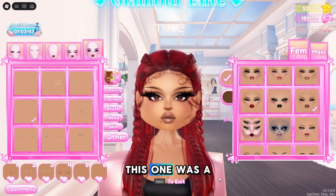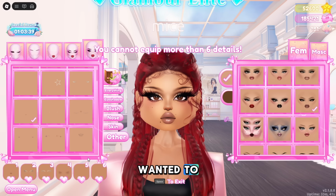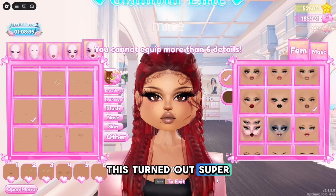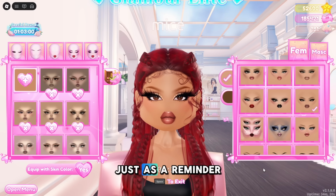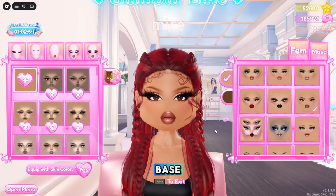And oh my gosh, this one was a speed run. I think that I'm already done. I can't add anything else even if I wanted to, because unfortunately you can only have 6 details. But I feel like this turned out super cute and it does still kind of look similar to this one. I tried my best to keep the same vibes at least. Just as a reminder, here is the original face. I think that we already had a wonderful base to start off with.